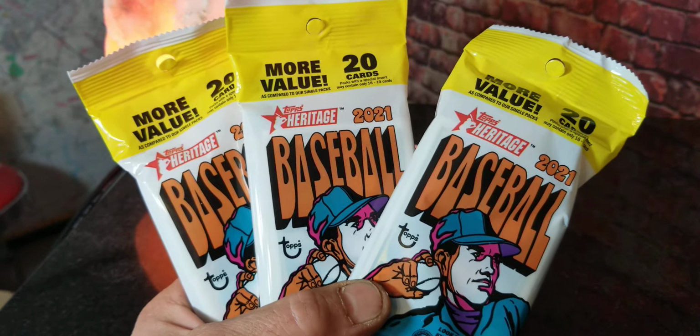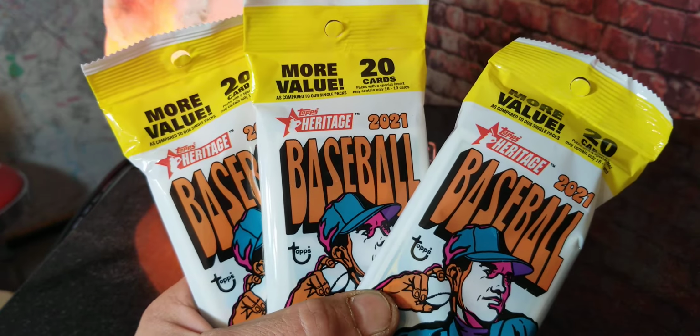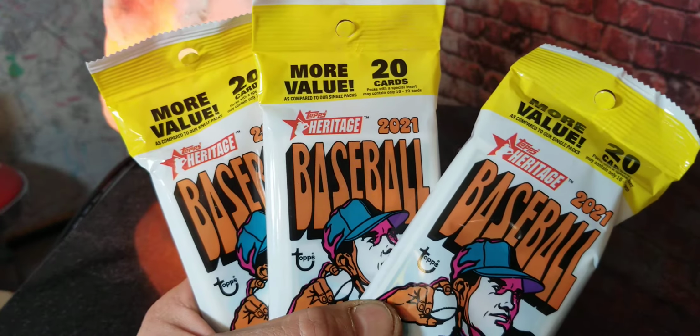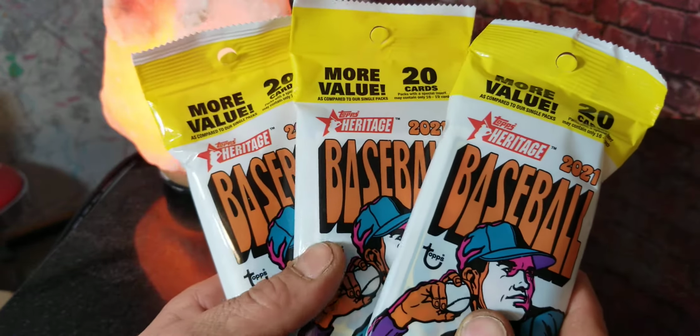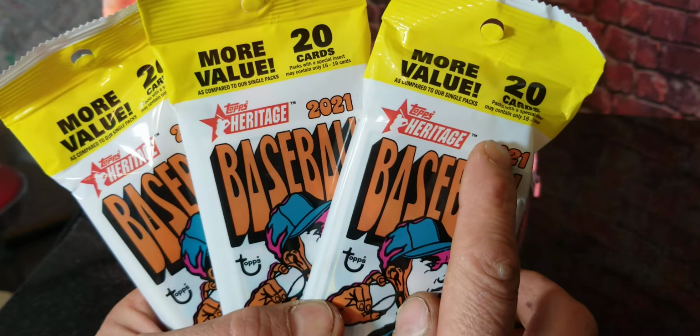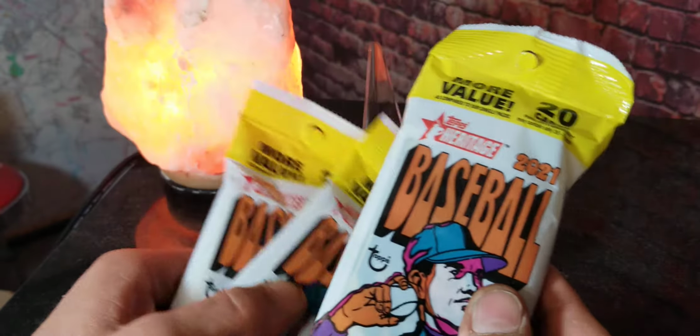Today I got up extra early and made it out to my local Target in search of baseball cards, guys, and was able to score a decent haul. Left a bunch of cards for other collectors to grab too. Here is three of the value packs that they have at Target. These right here are 20 cards, and as it says, more value as compared to our single packs right there, guys.